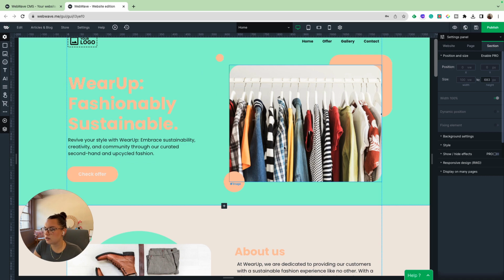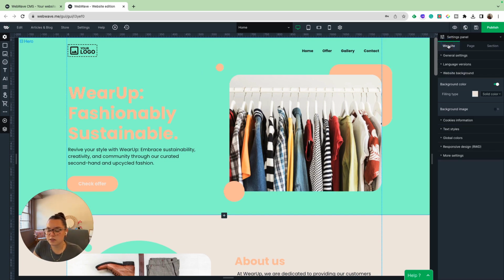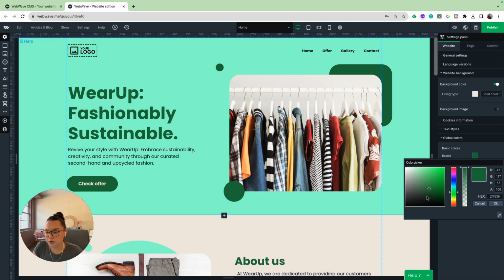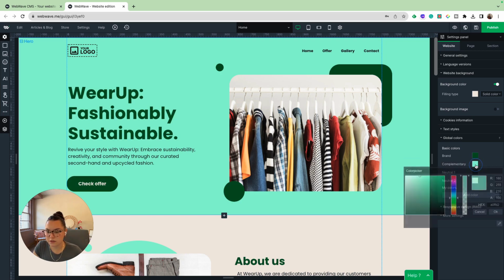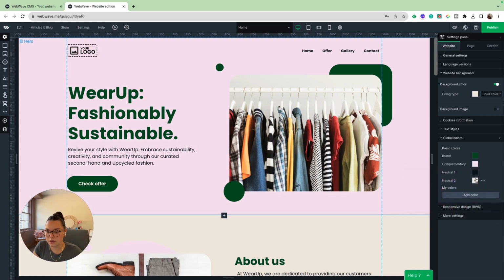And then I know that I said I wanted a pastel color palette, but if I wanted to change the colors, I can go into the website tab of my settings panel, go into global colors, and change my colors here. I'm going to go for a dark green. And then for this complementary one, maybe a light pink, almost white. Okay. And then I'll keep my two neutrals, the black and tan.